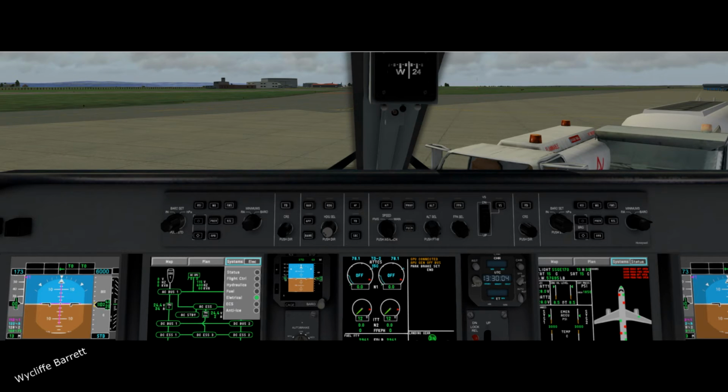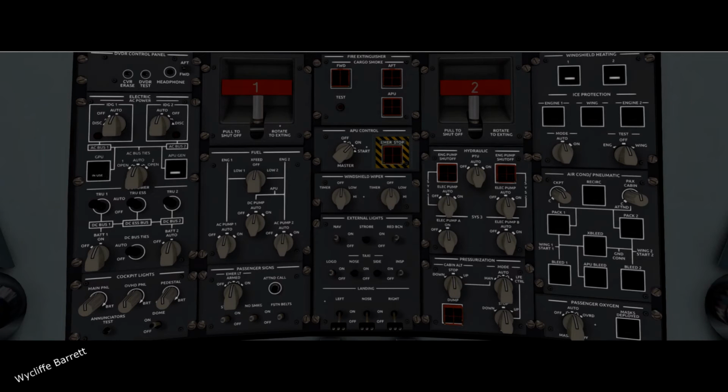So you can have fuel flow, you can have electrical flows, you can have an ICAS on there, or anything else you want. It's a very, very systems deep, very systems rich aircraft from Ricardo. So I think that's more or less everything there. So maybe it's time to start the engines.